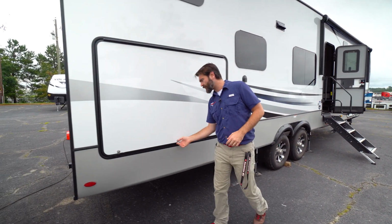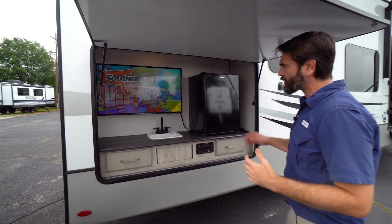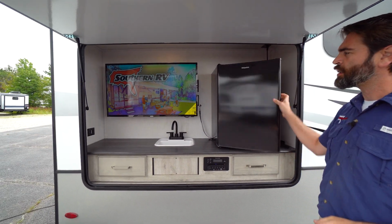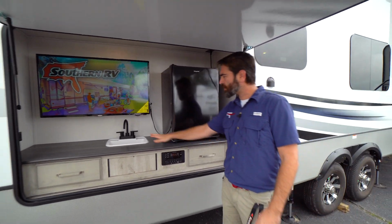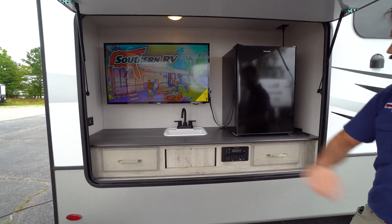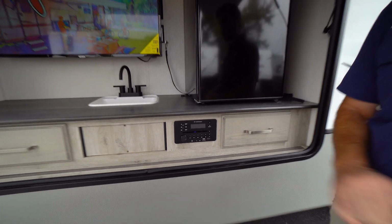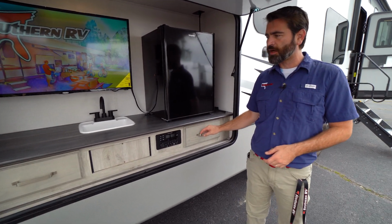We have an outside kitchen. Let's get that opened up for you. As you can see, it's equipped with a big Jensen flat screen TV. We have a Hotpoint electric refrigerator for holding beverages and snacks. A nice little hand sink here. Our head unit from iRV Technologies is Bluetooth capable and will run to those outside speakers. And we've got a little bit of storage in the form of drawers on either side.